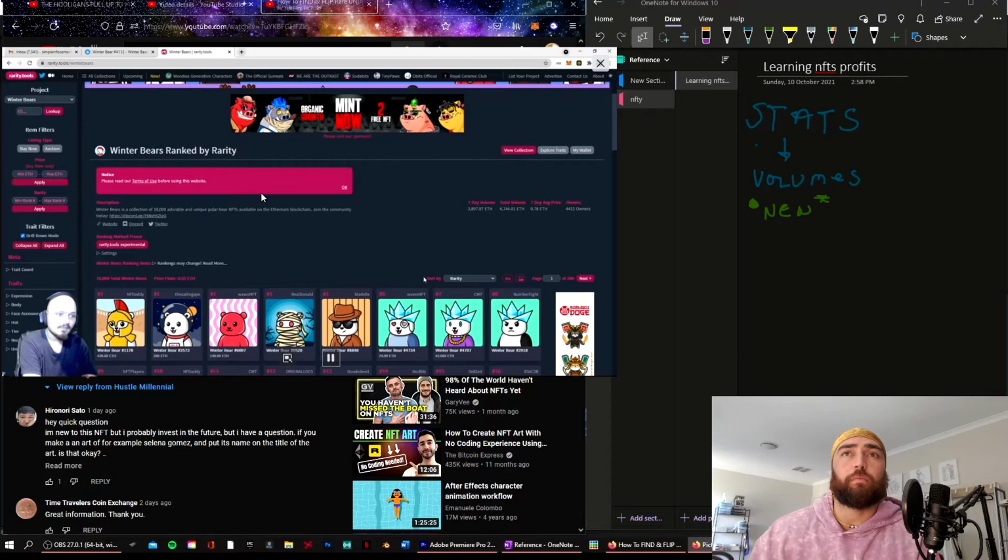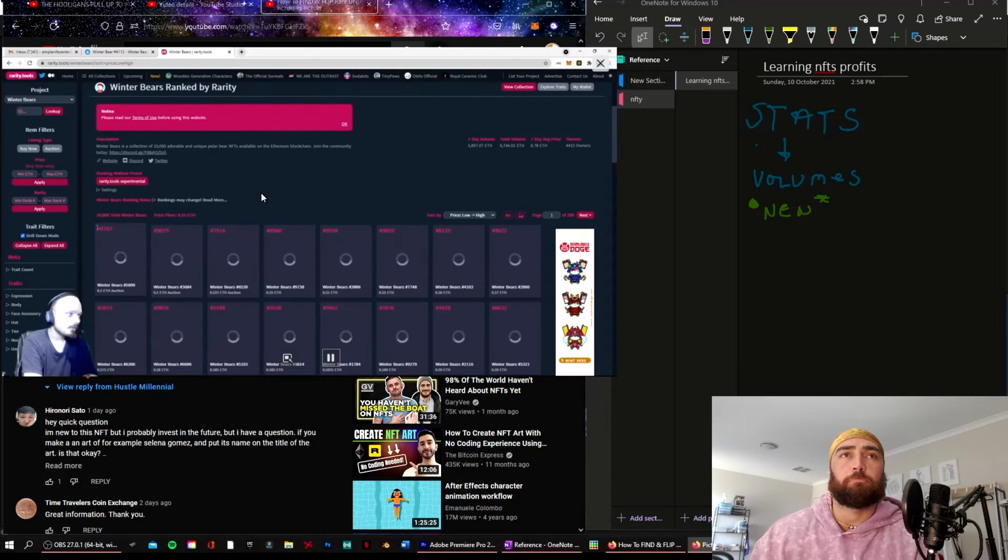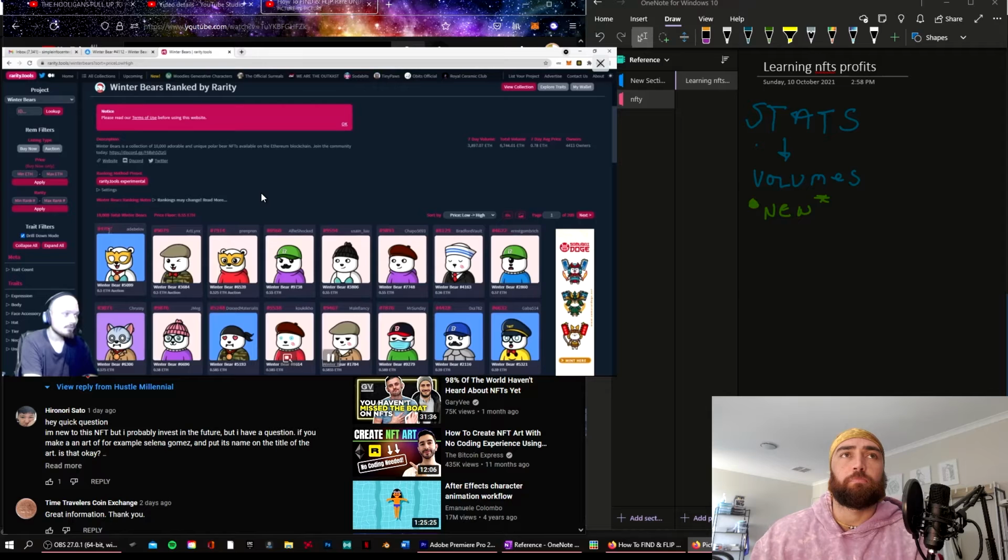Down here you can see where we can sort by low to high. Now let me break this down really quick. What you're seeing, this pink or purple number on the head, is their rarity. So if there's 10,000 of them, the closer to number 1 you get, the more rare that specific NFT is going to be. Of course, you can also see the actual number of the Winter Bear in the collection that you're looking at, and you can also see the price and if it is an auction or buy it now. So once you get to this page, you do one of two things.